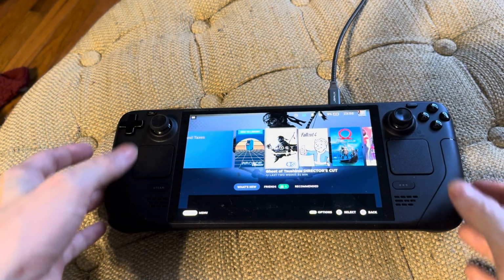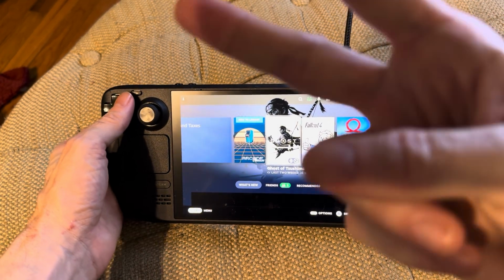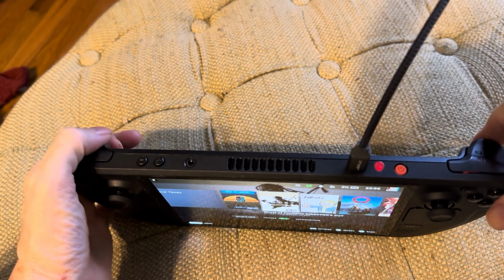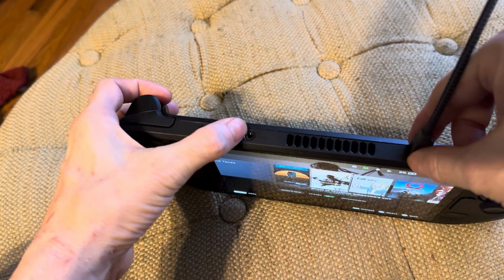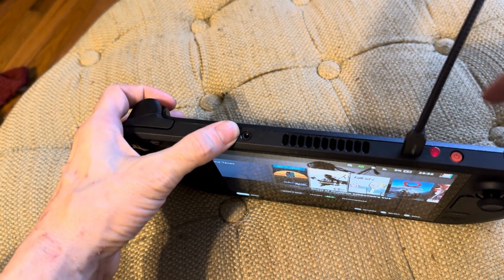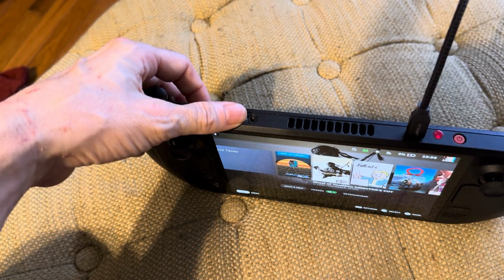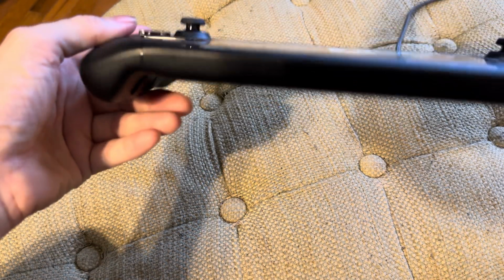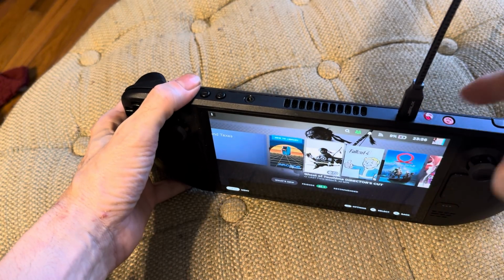And yeah, one other two flaws really. One is that if you're looking around, the only real port you have is the 3.5 millimeter headphone jack, and then the Type-C port, which is pretty much it. There's no other on here at all, even though I would have liked a second one on here somewhere.